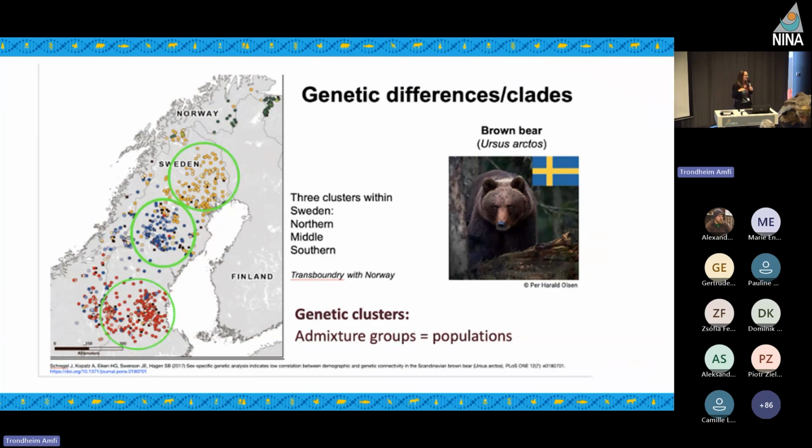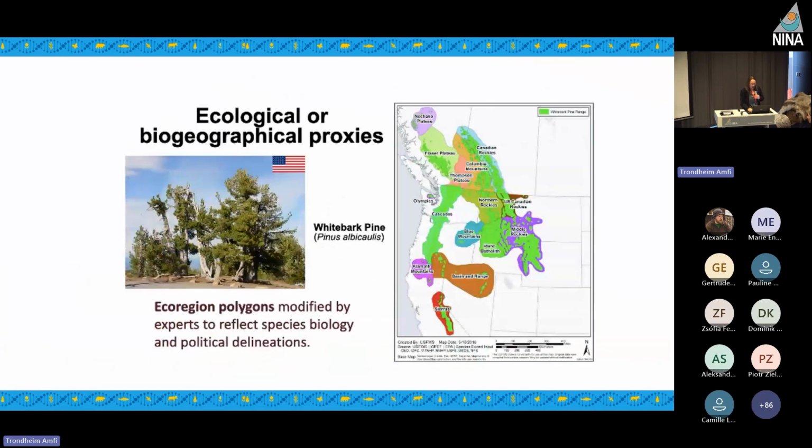But in cases where you have these types of transboundary populations, and you try to decide what is the effective size of your country's responsibility, this becomes a challenge. Here's another example of using ecological or biogeographical proxies instead. So these are ecoregions that have been used in the United States.